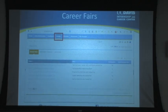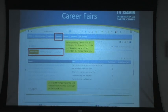The next section we'll go into is events. So this is where you would go to see the current upcoming career fairs, info sessions, and workshops that are going through the Internship and Career Center. Under career fairs, if you click on the fair's name, you'll get all the information about who's coming, what day, what time that it's happening.